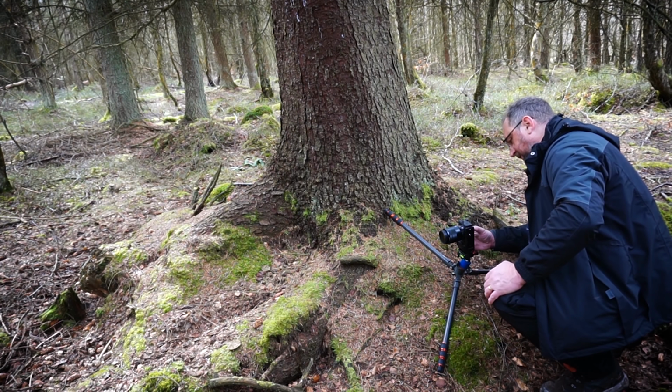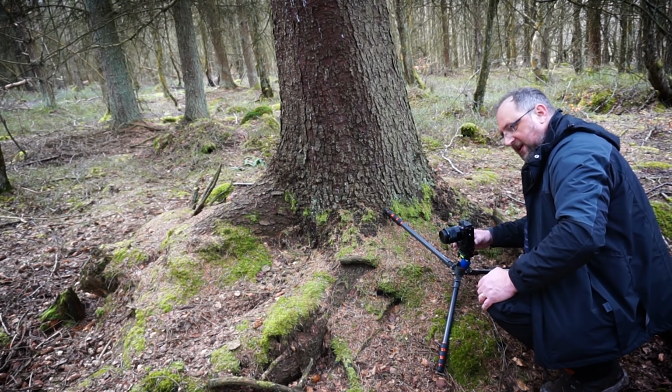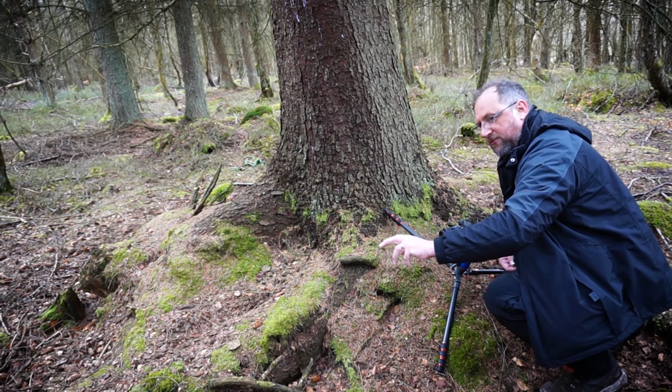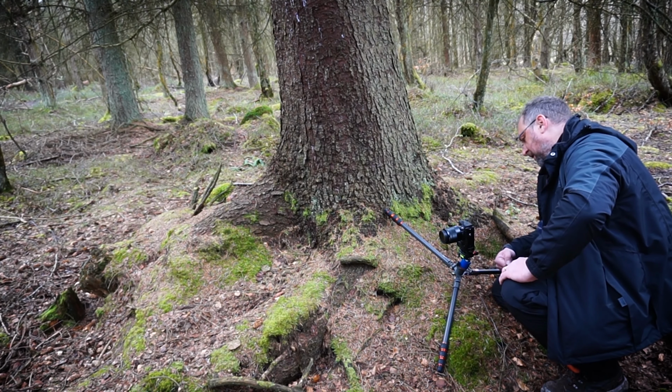All right, so the first shot, focus on the tree like I said. Click. No, I won't. I got that wrong because I had to turn the aperture down. I'll turn that back up again. I'm going for around f7.1 or so because I want to get some of the mid-ground in focus as well. So f7.1, focus on the tree, capture that one.